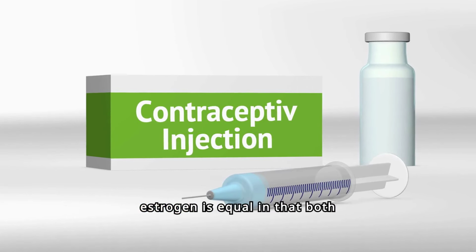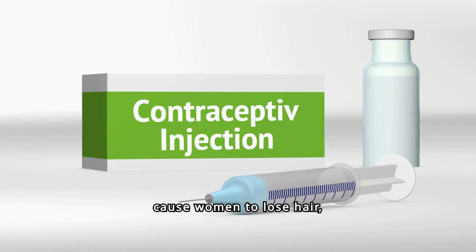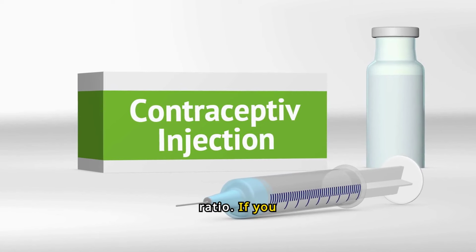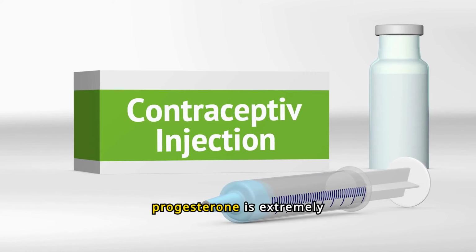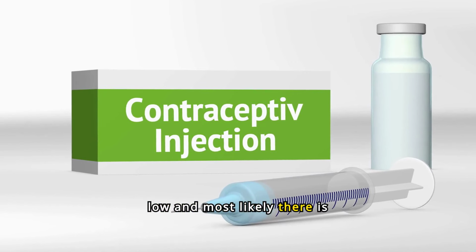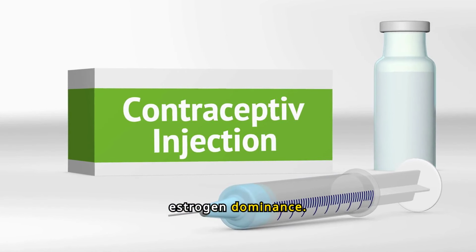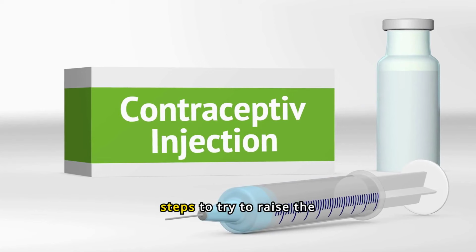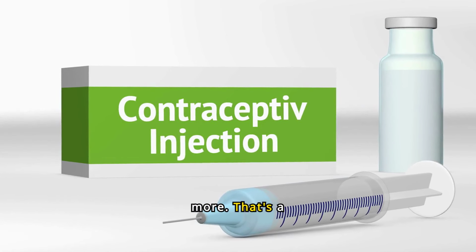But estrogen is equal in that both high and low levels can cause women to lose hair. So you should be monitoring your estrogen to progesterone ratio. If you find that it's low, many of you will also find that your progesterone is extremely low, and most likely there is a high level of estrogen, which is referred to as estrogen dominance. In that situation, you'll likely need to take steps to try to raise the progesterone levels once more.